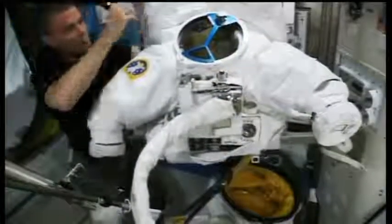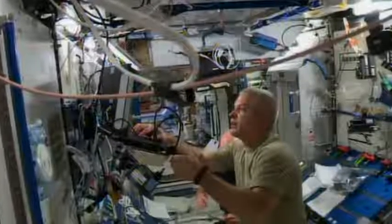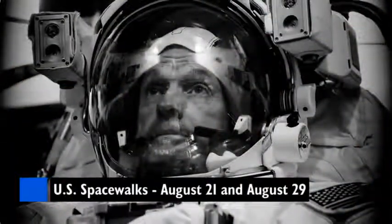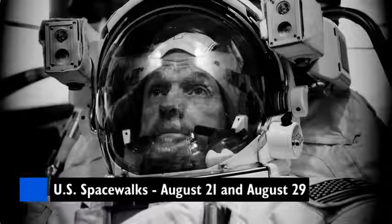NASA astronauts Steve Swanson and Reid Wiseman were back at work with more spacesuit maintenance. The duo performed water leak inspections and a scrubbing of the suit cooling loops. They also measured conductivity of water samples taken from the loops to ensure they meet operational specifications. Swanson then collected tools in preparation for the upcoming Russian and U.S. spacewalks. 2 U.S. spacewalks are planned for the end of August for relocation, replacement, and reconfiguration tasks.